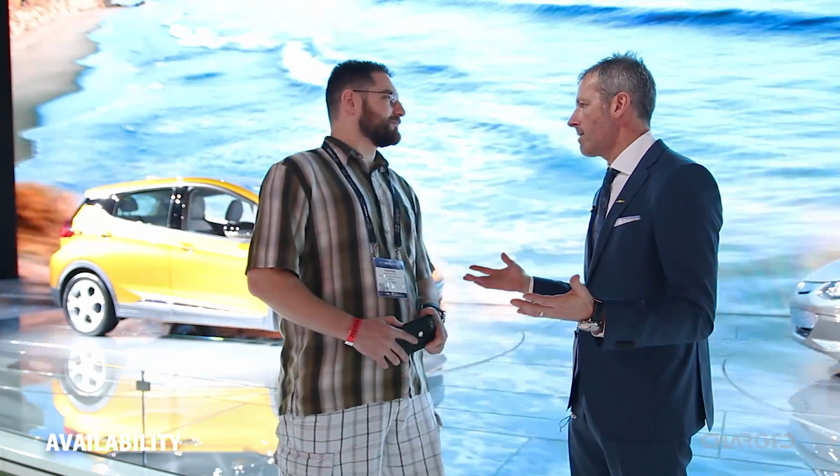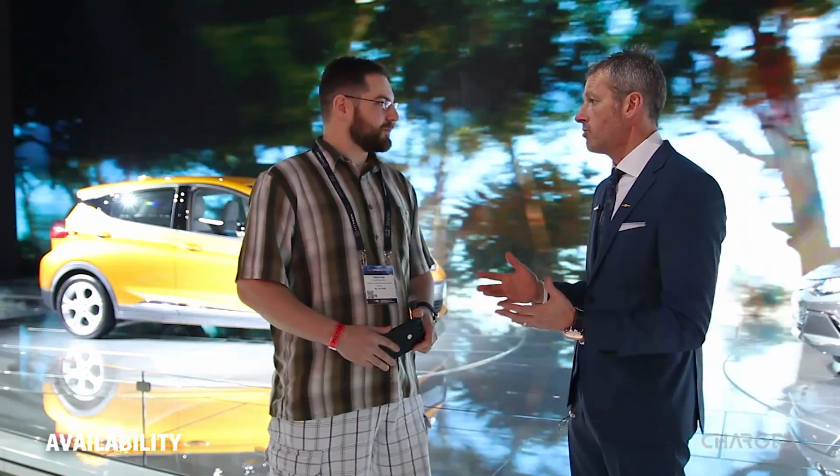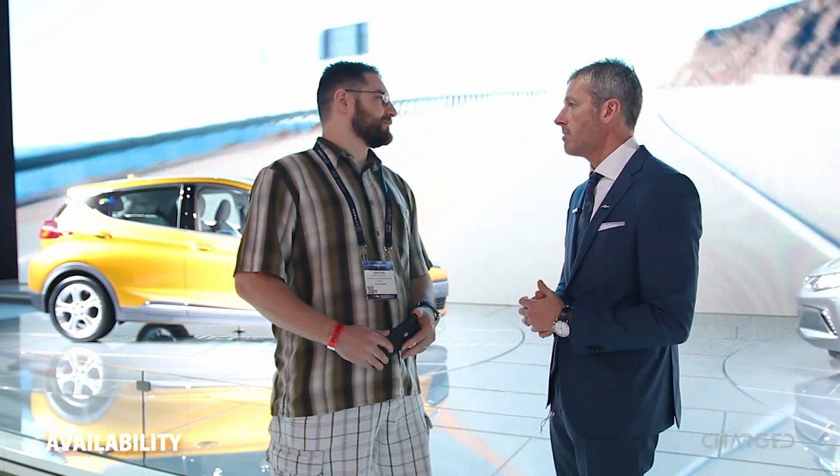You can expect, there's a more engaged EV community in markets like California and Oregon, which is where the initial distribution will go. But we'll follow up in 2017 with a full national distribution and sales of the car.